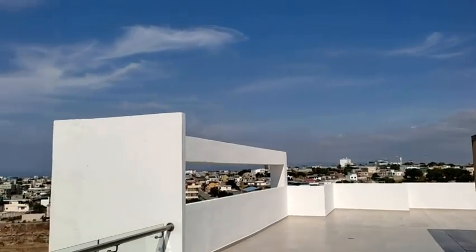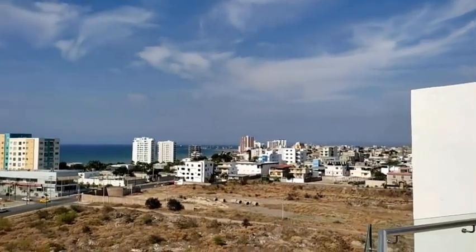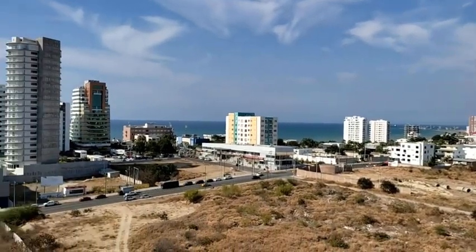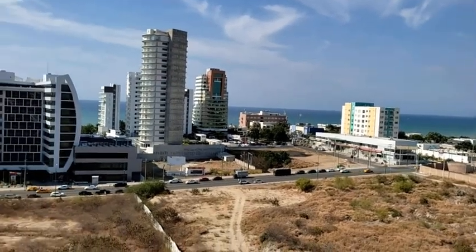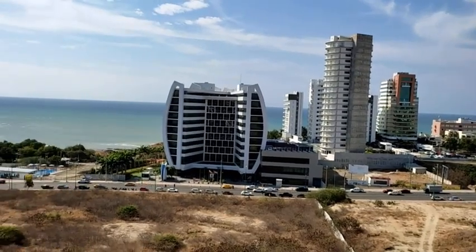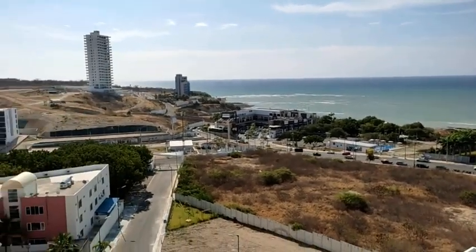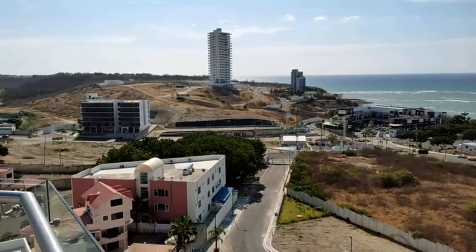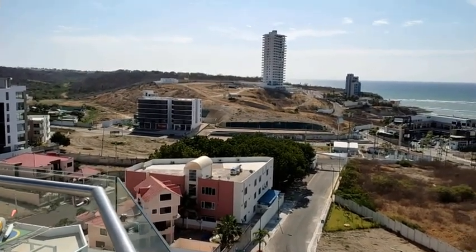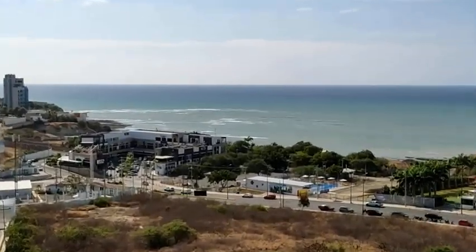And this is what Manta, Ecuador looks like from the top of the building here. There you can see the Pacific Ocean coming into view. This particular part of Manta is known as Barranquilla. This is really the best, most fun part to be in. Lots of great hotels. There's a Westin across the street. And down there we have La Quadra, which is a terrific shopping mall and a new hospital being built across the street. And again, the absolutely beautiful Pacific Ocean, which looks like that.